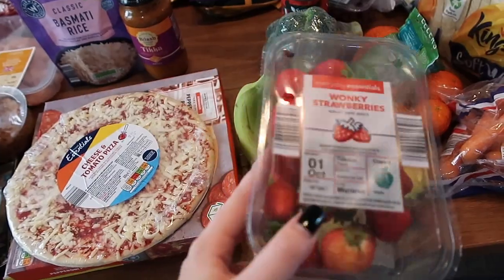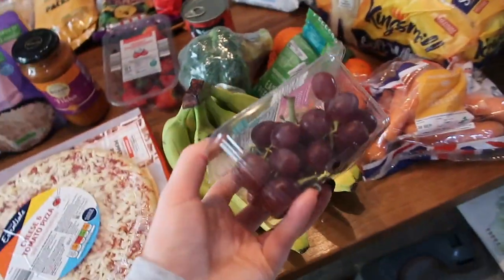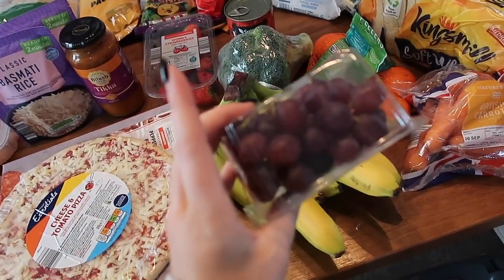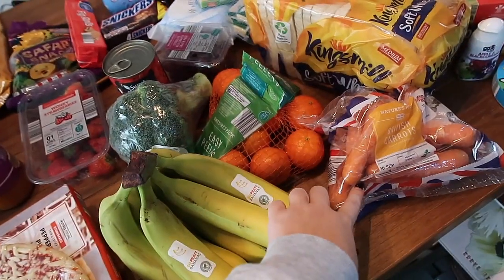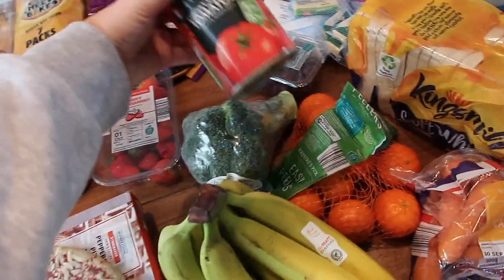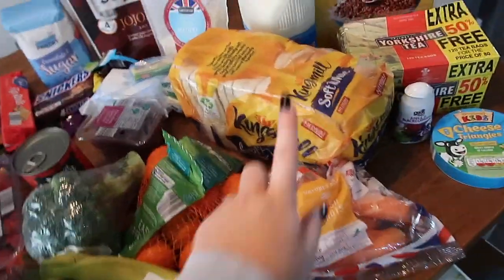But I didn't want to get a huge box because obviously we're going away. Also, Aldi do these great mini punnets of grapes because we never get through a whole punnet before they go off. So these mini ones are really good. Broccoli, carrots, and some easy peel satsumas. Also a tin of chopped tomatoes for the bolognese.